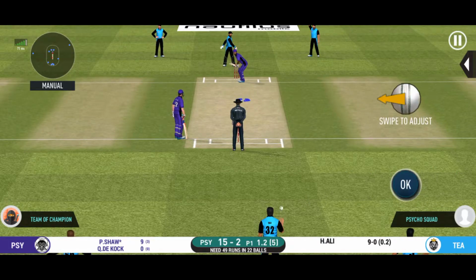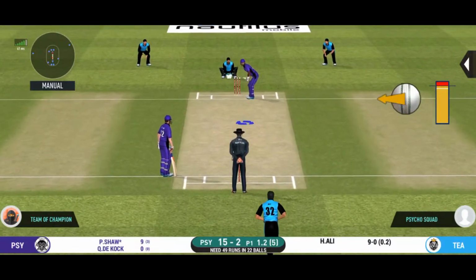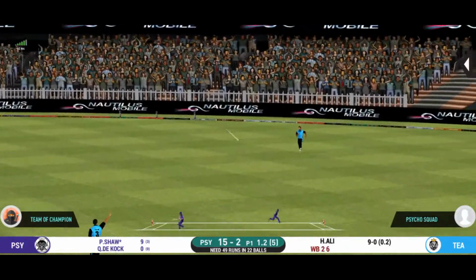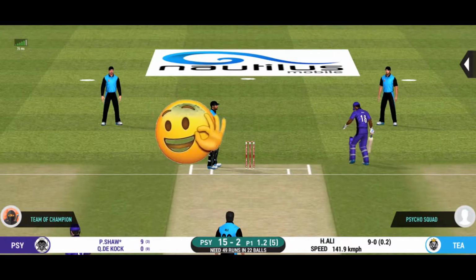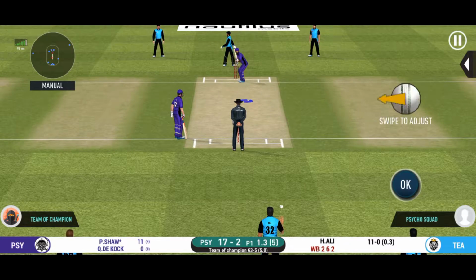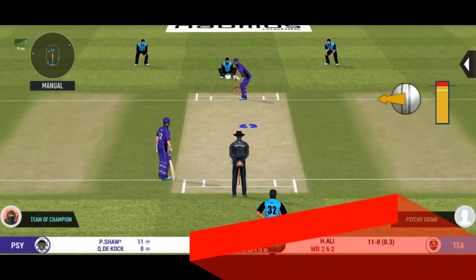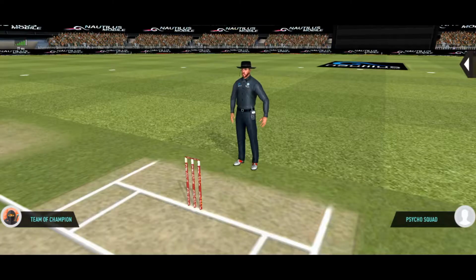Can he get another one? Let's see. That's good running. Very good running. Crucial to keep the scoreboard ticking with singles and doubles. That's too wide. Has to bowl that one again.